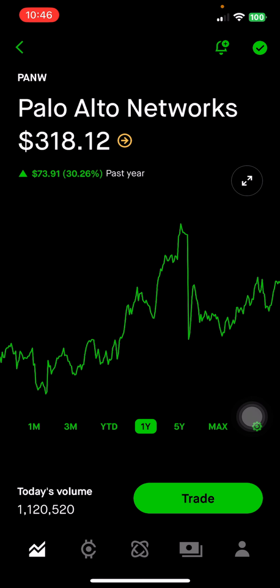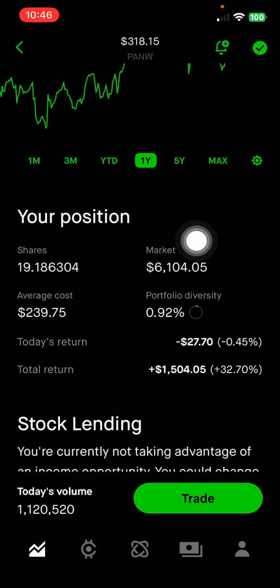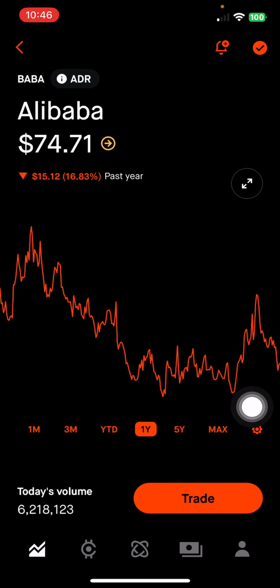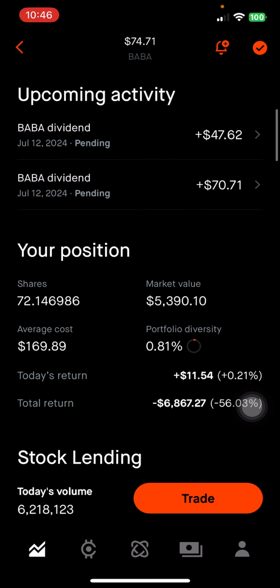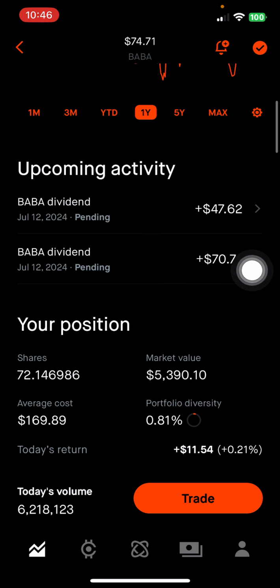Palo Alto Networks is a cybersecurity company. Makes up 0.92% portfolio or $6,100. I'm up 32% on this position. Alibaba, which is an e-commerce company in China. They are paying out a dividend on July 12th. Makes up 0.81% portfolio or $5,300. Down 56% on this position.